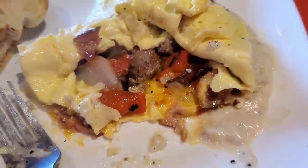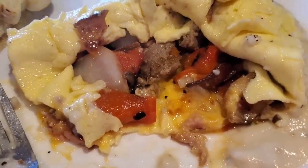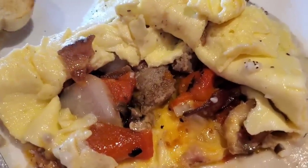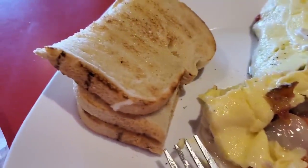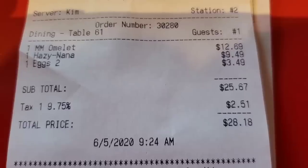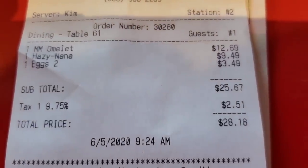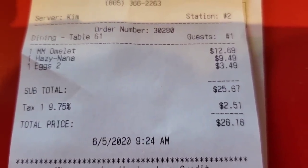That's what my omelet looks like. You could tell that it's fresh with red bell peppers and sausage and bacon, and it's piping hot. I ordered the Mountain Man omelet. Dawn ordered the Hazy Mammoth, and then she ordered two eggs on top of that, and it came out to $28.18.